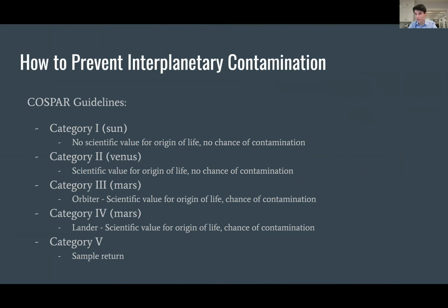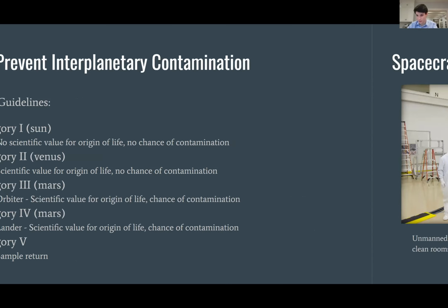Finally, Category 5 is for craft that are designed to bring samples of a celestial body back to Earth. These can have the very strictest requirements, but I'll be talking about that a little later on. First, let's talk about sterilization.